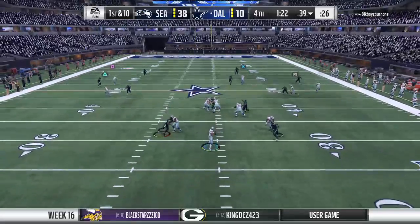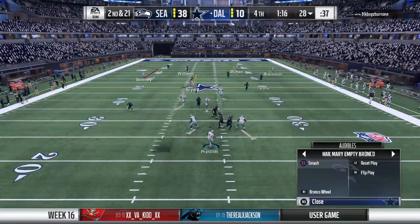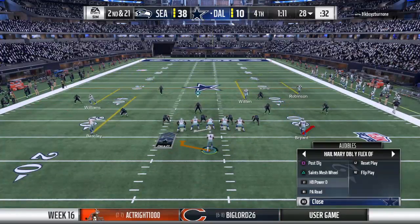On 1st and 10, Prescott. And no escaping this time as he'll go down. They got him for a sack. Cliff Avril in there to drop him for his 11th sack of the year.